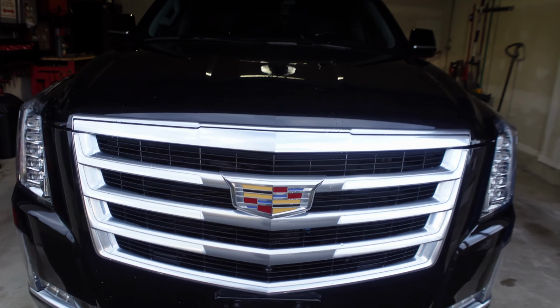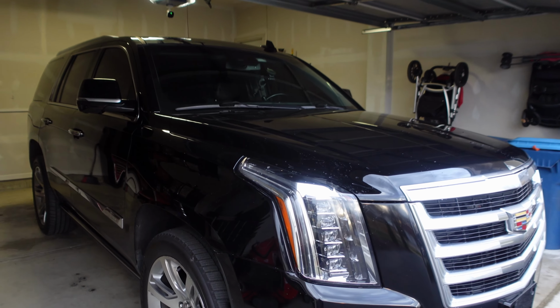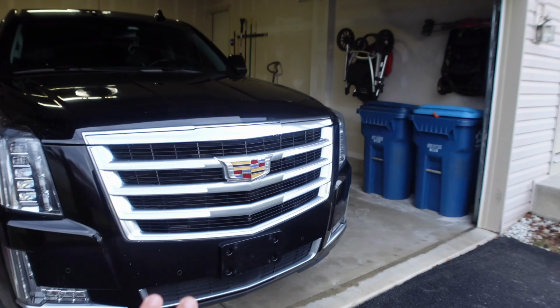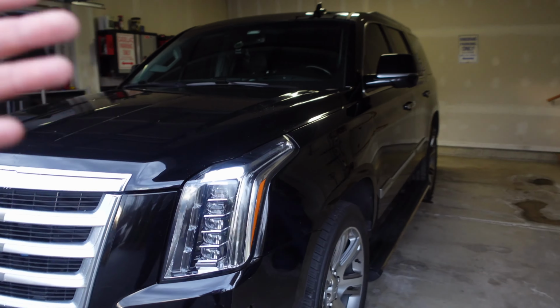Chrome grille, of course, you know, guys, what's going to be going on with this whole grille here and everything else. But yeah, the car is beautiful. I love it. I've been driving it for almost 3 weeks, like I said, and I'm enjoying every minute of the car now, or the truck actually. Now, let's look at the bad.